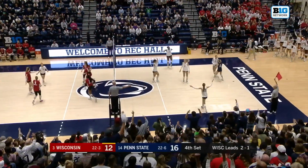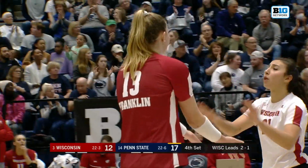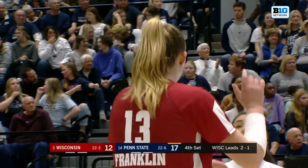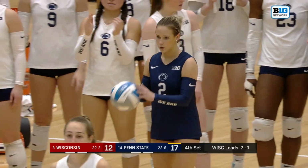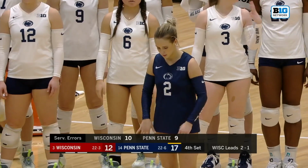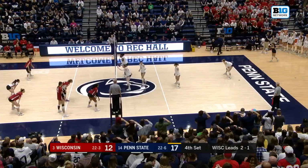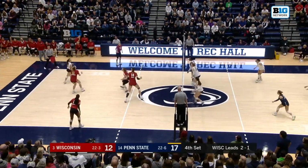How good is this volleyball? Between the two teams, only three attack errors in this set. Wisconsin with one, Penn State with two. Bilanovic now behind the service line. An ill-timed long serve, in my opinion, for Wisconsin. Trouble pass.